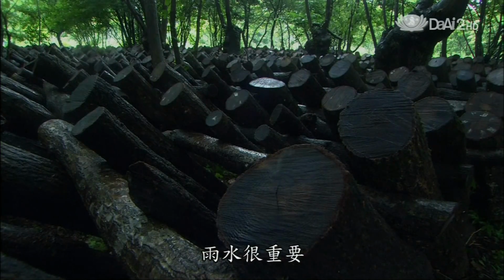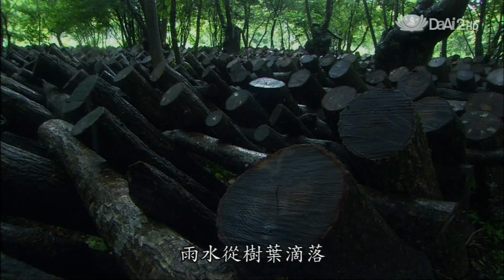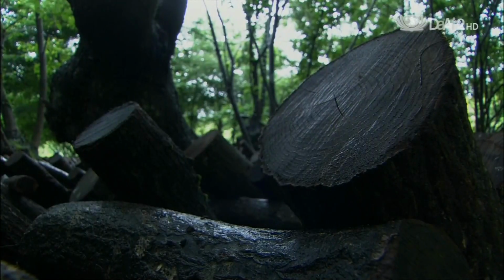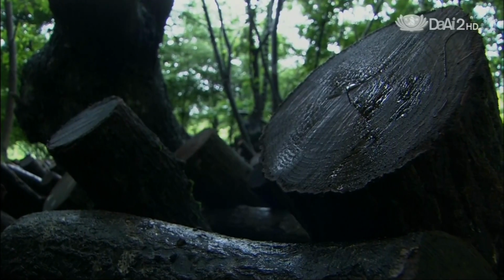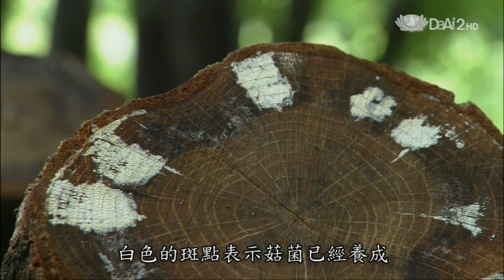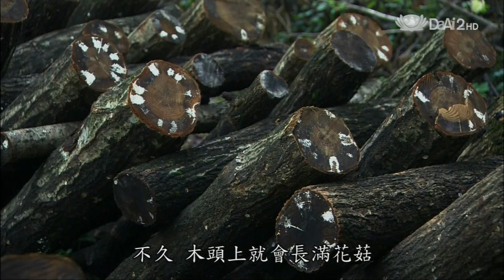The rain is also important for the logs stacked near the Yamaoyaji trees. Raindrops fall from the leaves and soak the logs below. Rainwater is essential to stimulate the growth of the shiitake fungus. White patches show that the fungus is now established. It's already spreading through the log, feeding on nutrients in the wood. Soon they will be covered with mushrooms.